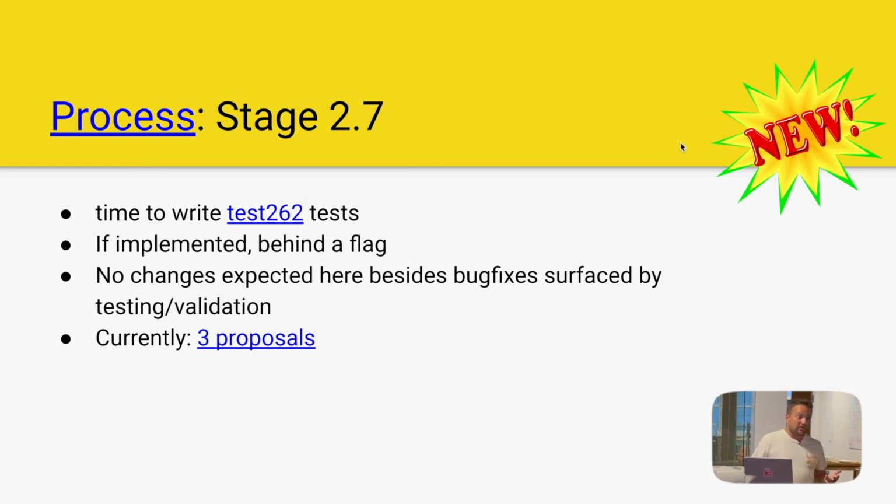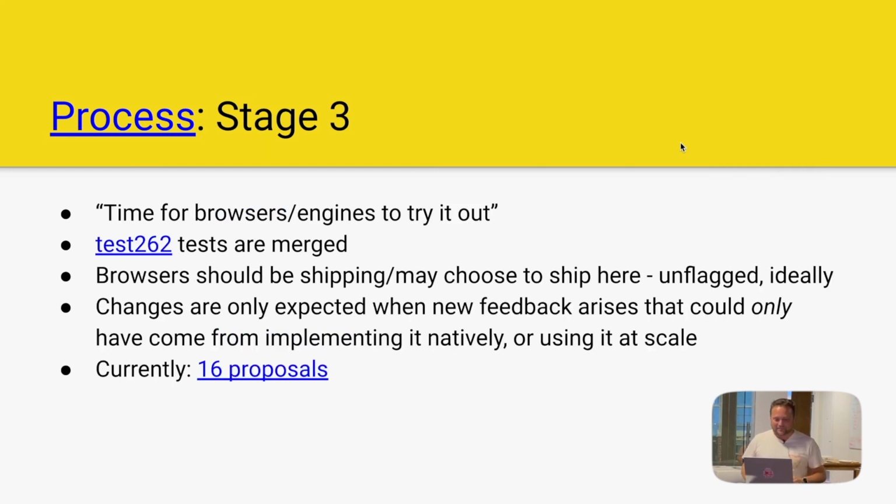There are 3 proposals currently in there, including the one I mentioned that was in stage 1 for 9 years. I'm hoping to move it to stage 3 at the next meeting.